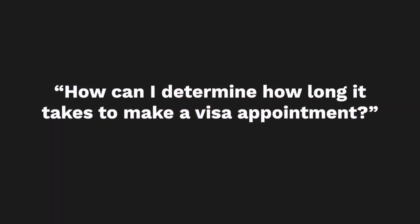The second question we received was, how can I determine how long it will take to make a visa appointment? Visa appointment wait times vary greatly by country and by visa type. The Department of State has issued guidance to embassies and consulates abroad to make student visas such as the F, J, or M visa a priority. So, with limited exception, all other non-immigrant visa applications will take longer.